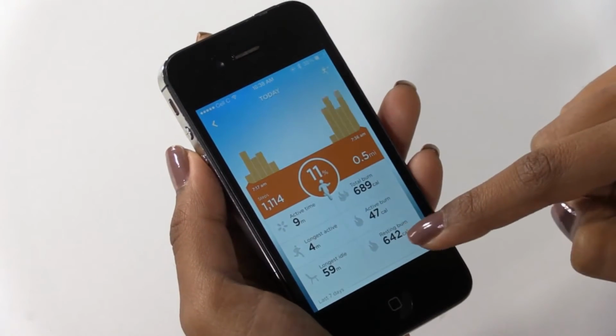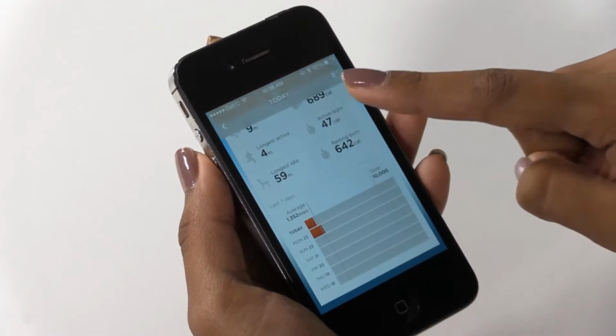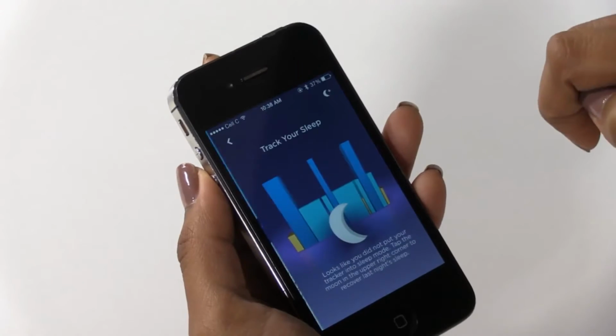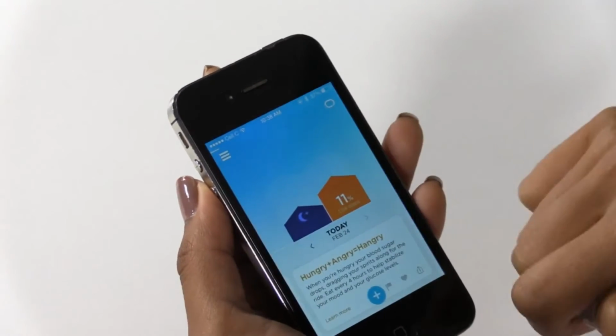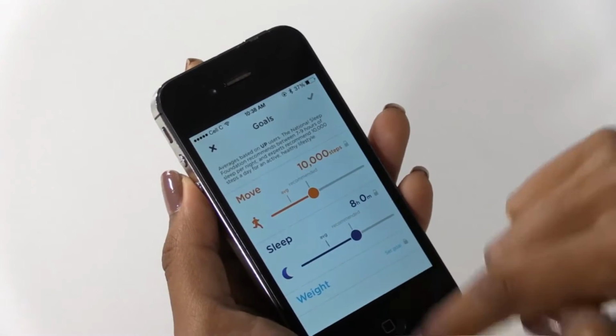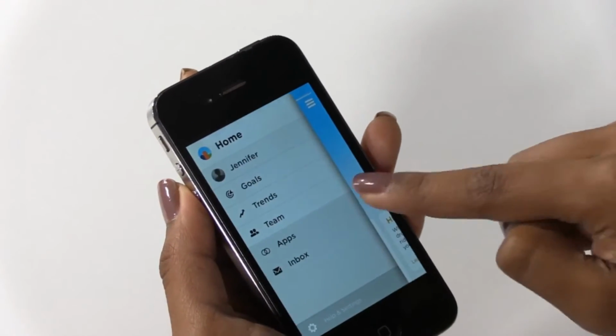So the app tracks your steps, your sleeping patterns. And what about heart rate? It does not track heart rate, which I think is important for people who are into fitness and want to track these things. Definitely. So that was a downfall for me. It doesn't track heart rate. But I thought this was kind of fun.